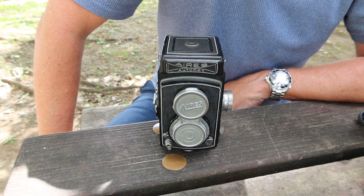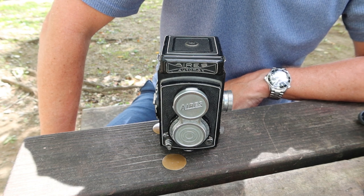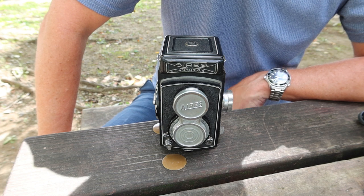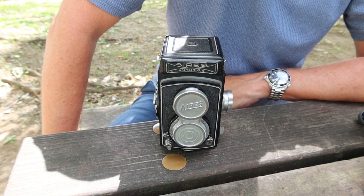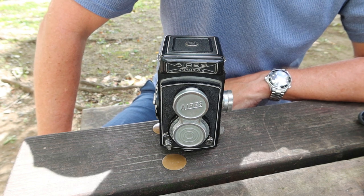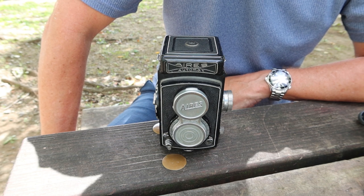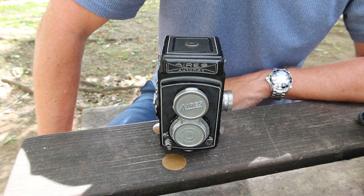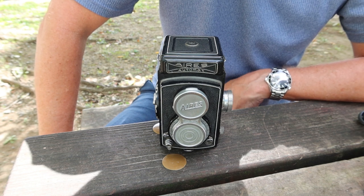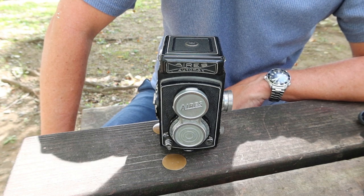This particular camera starts with a letter A, and it's an Aires camera. And this model is the Airesflex Automat, which was produced in around 1950 or 1951, somewhere around that time. What makes this camera interesting and unique is its lenses. This particular Airesflex is fitted with a Nippon Kogaku Nikkor lens. And for those of you who know cameras and photography, you know that Nippon Kogaku eventually became the Nikon company, otherwise known as Nikon, in the West.